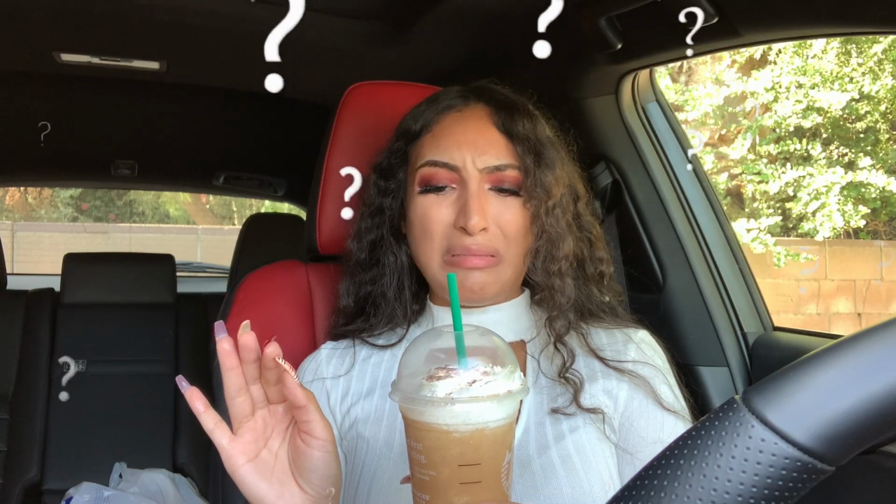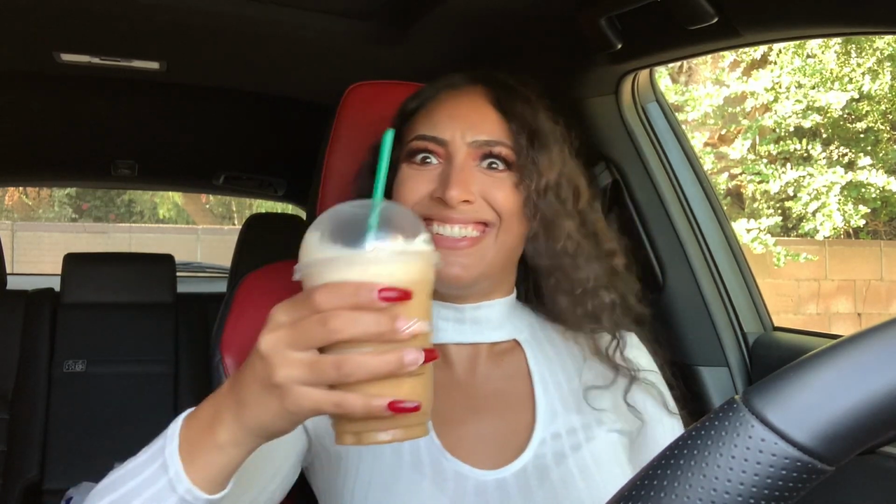This does not taste good. What did they do here? Maybe I need to stir it. Girl. I'm in denial, guys. I thought this was gonna be out of this world amazing, but that first sip was terrible. I think they might have put a little too much pumpkin spice. It definitely doesn't taste like cheesecake, that's for sure.